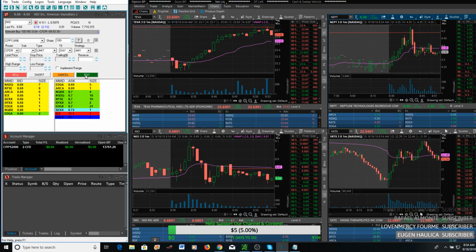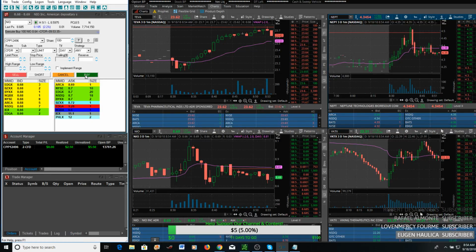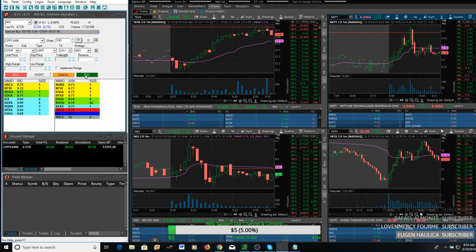There you go, guys. Approaching that very important support price there at 21.88. You see how this VKTX is finding that price? It's finding that 90.88 level, that support. That's what we're going to watch to see how it reacts there.